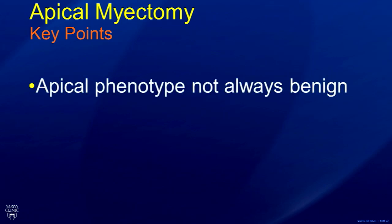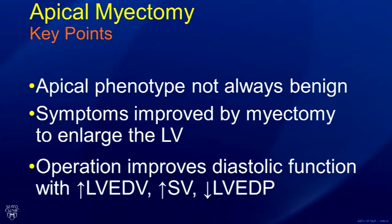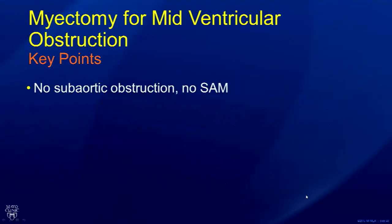The apical myectomy is different than a subaortic myectomy because we're not trying to relieve obstruction. In general, we're trying to enlarge the ventricle. It's not always benign. I think that many cardiologists, because most patients have a good course with apical hypertrophic cardiomyopathy, don't recognize that some can be very symptomatic. And then some can have sudden cardiac death. The symptoms are improved by this myectomy that I showed you earlier to enlarge the left ventricle. And when we measure cardiac function, and the cardiologists at Mayo have done detailed studies of the hemodynamics after this, we see that it lowers the end-diastolic pressure and improves the diastolic function of the patients with apical hypertrophic cardiomyopathy.